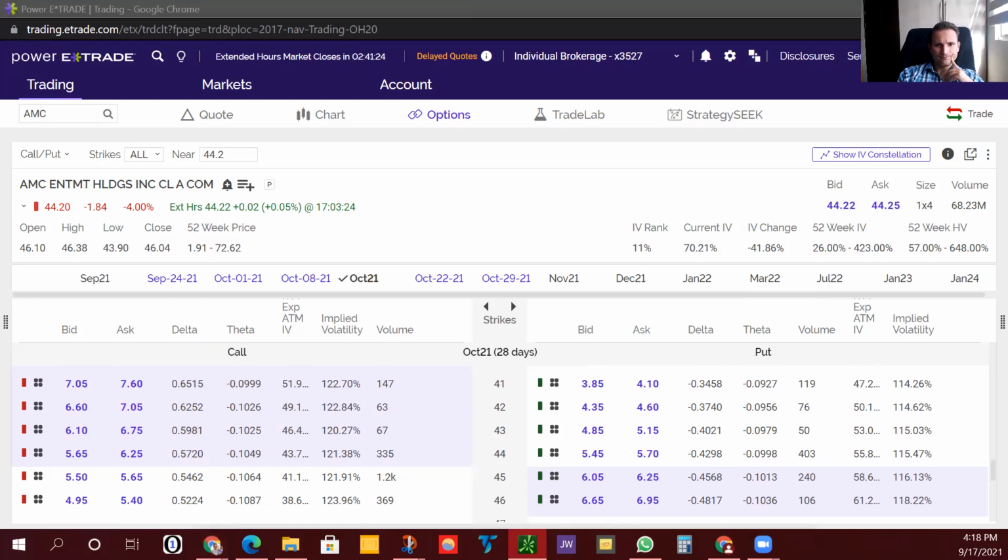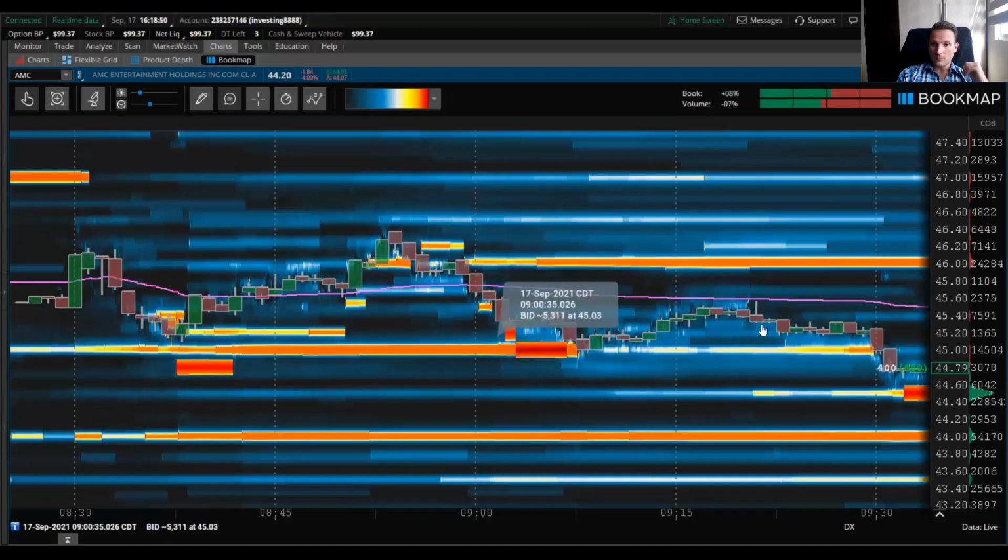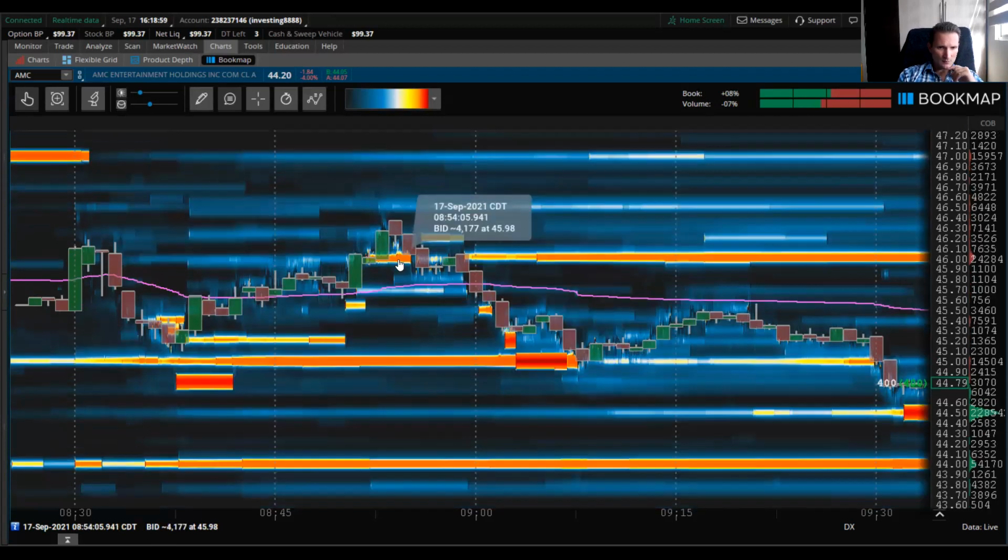All right. So we see that AMC did just that, came up to the $46 liquidity, actually pushed through it a little bit, and then proceeded to reject down right back to the $45 liquidity. Oh yeah. This is when I see it coming here, it's knocked down below the liquidity that it pushed through there. I see it get knocked down, and then I see more sellers come in the book right here.